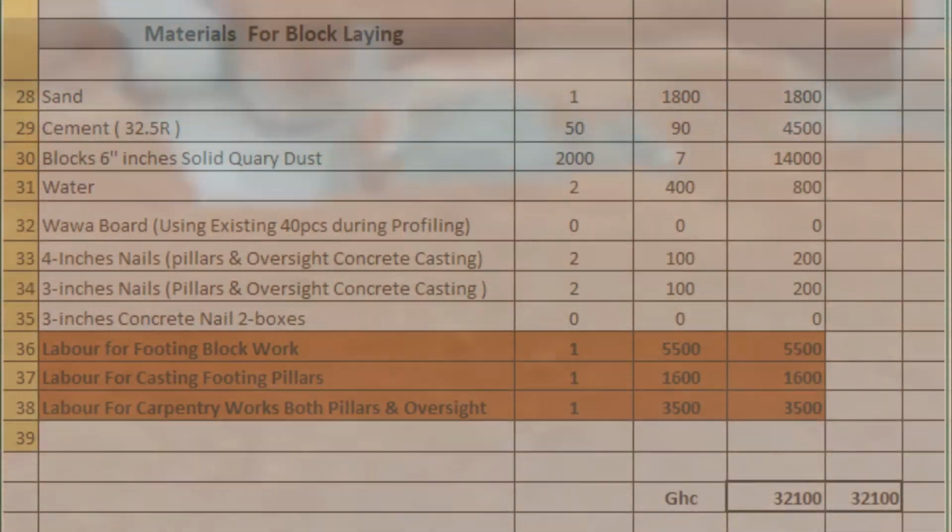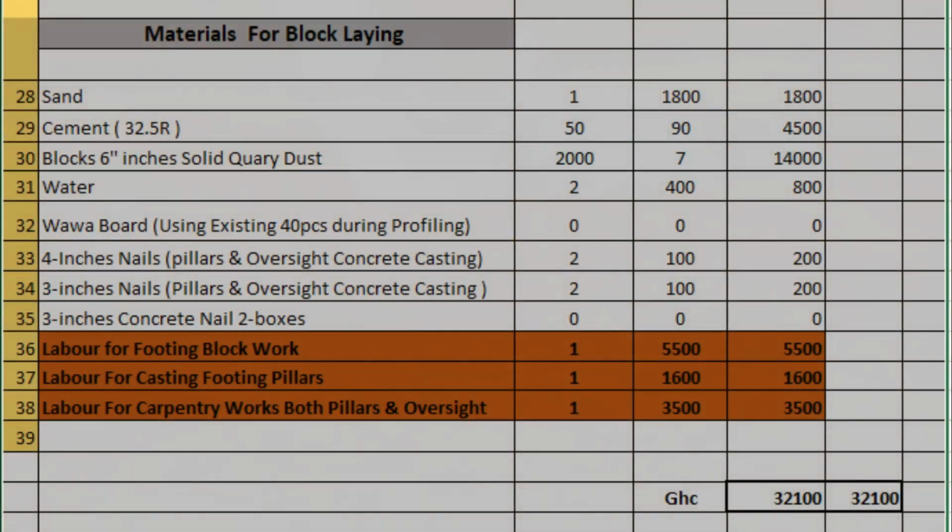You understand? All right, so we are moving on. After the foundation concrete casting, we are moving on to the laying of the blocks. There are some materials that we'll need in order to lay the blocks, just like we did in episode 2, where I gave you an itemized list of the materials required. So here we move from the foundation concrete casting to block laying. So this is episode 3.